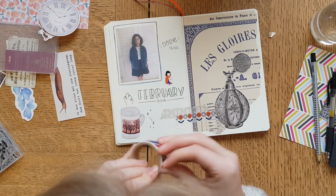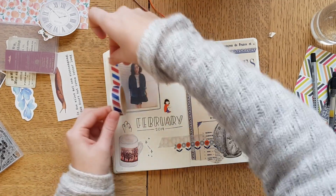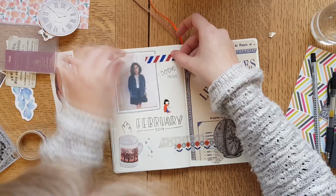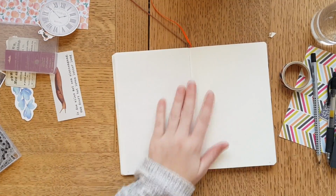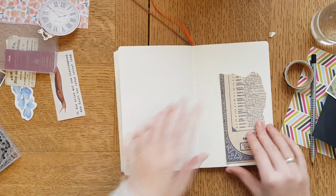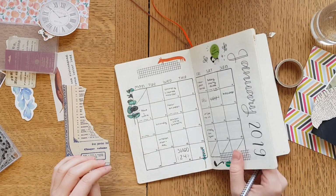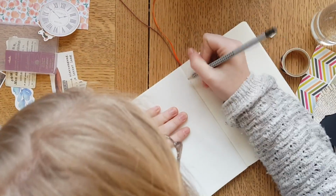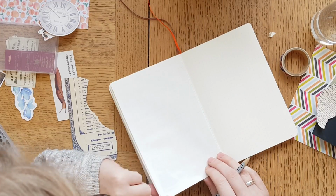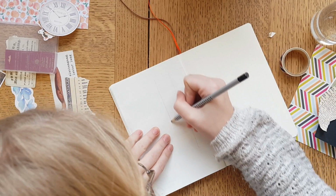I really love the look of having a pretty filled page on the right side. It just makes it seem like a real opening page for February. When you're flipping through the journal, it will stay on that page because it's very thick, and I like that for a monthly spread. So I'm just using the same paper, the same ephemera that I used on the other side to give it more of a theme for this month.